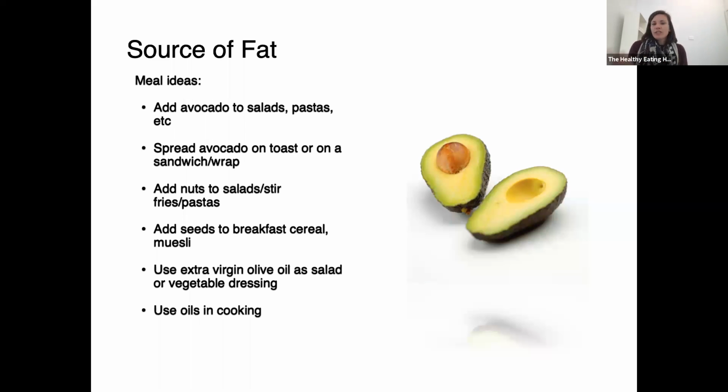So what we can do to add this sort of pleasurability into a meal is using things like avocado on a salad or a sandwich, adding nuts to different salads, or even adding a little bit of crunch to a pasta dish. If we were thinking about breakfast, using seeds within your breakfast cereal, but adding a little bit of oil and fat to a meal to make it more enjoyable, rather than feeling like you've got to face a whole plate of steamed veggies without anything to make it enjoyable.